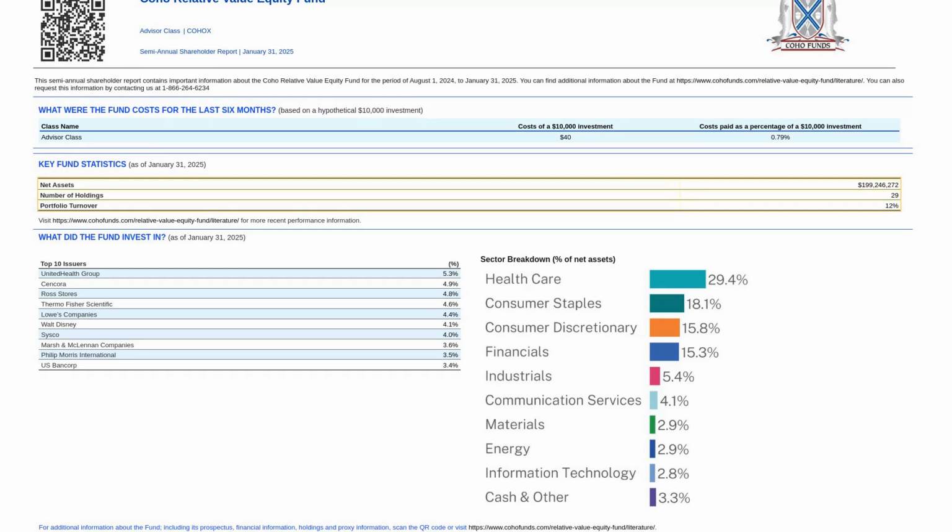The Coho Relative Value ESG Fund had about $37 million in net assets as of January 31, 2025, with 25 holdings. Its portfolio turnover rate was 15%. Again, this low turnover rate suggests a more buy and hold investment strategy.